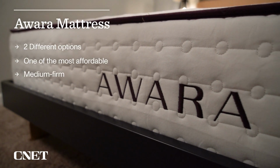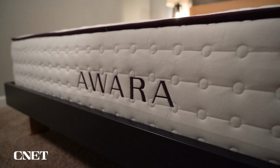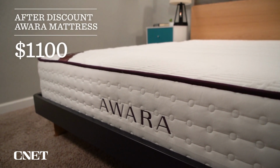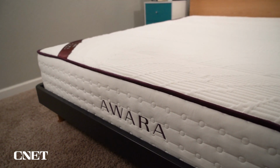This bed actually comes in two different options, the regular Awara and then the Awara Premier. The standard version of Awara is also very affordable. For a queen, you're looking at about $1,100 after discount. And one of the compelling things about Awara is that they have a pretty generous bundle deal. This means if you purchase an Awara mattress, it's gonna come with free sheets, free pillows, and probably a mattress protector as well, depending on the time of year. So it's a really nice way to upgrade your whole bedroom setup in one purchase.